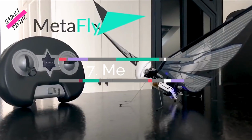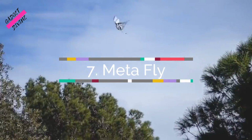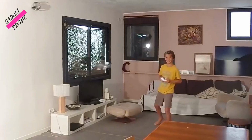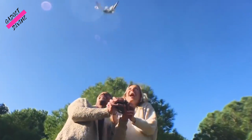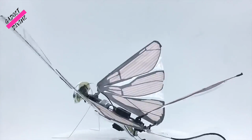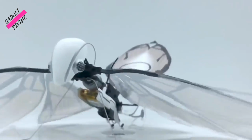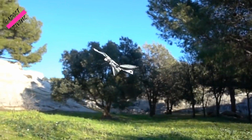This is Metafly. And flying it is exciting on a completely different level. Like on a scale of 1 to 10, it's level 11 exciting. Maybe even 12. Metafly has wings that enable it to fly just like winged animals do. So it can maneuver just like winged animals do.